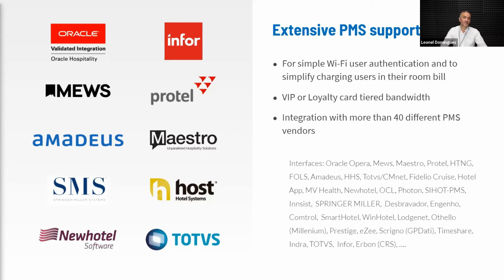We do not charge for developing PMS integrations. It's also not fair to charge, because those can be reused. So you will get that for free. But it's for free, but we need your collaboration. We need the collaboration of you and the PMS vendor for that integration to be developed.